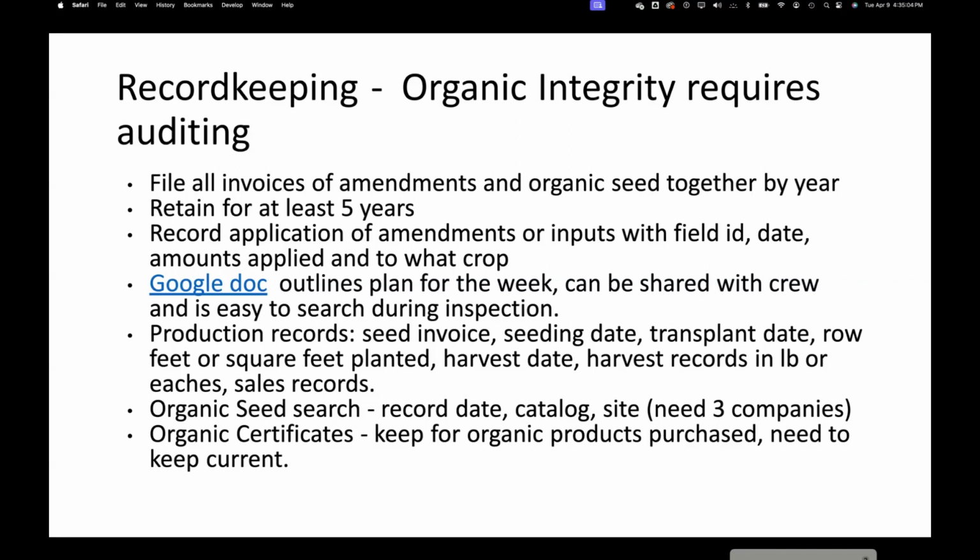And then when the inspector comes, it's searchable. So I can just say, okay, when did I apply limestone? And I can go back to that date just by searching limestone and show the inspector my record. So try to make things easier on yourself.